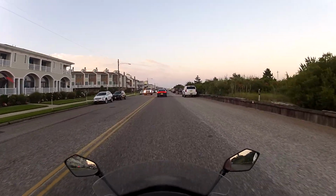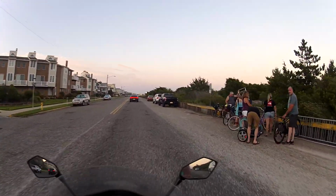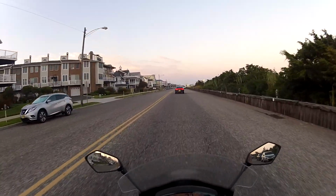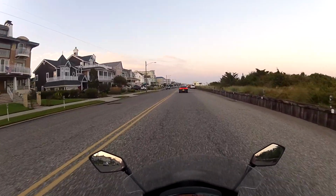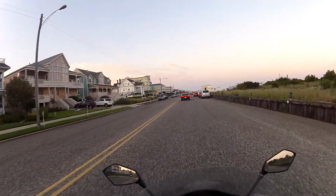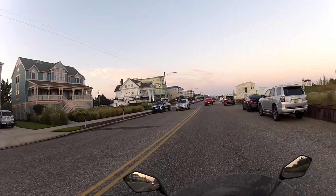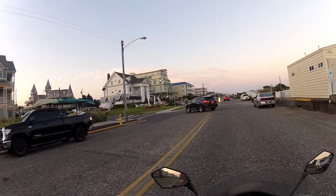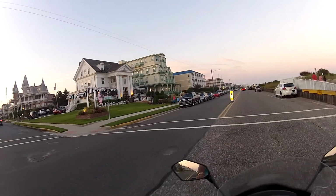And obviously I'm on Beach Drive in Cape May. To the right of me is the Atlantic Ocean over these dunes. So up here to the left, the building with the two white pillars just in front of the green Victorian structure is Peter Shields Inn. And you can see people dining out on the porch, on the front steps.